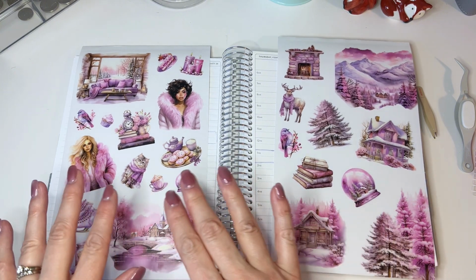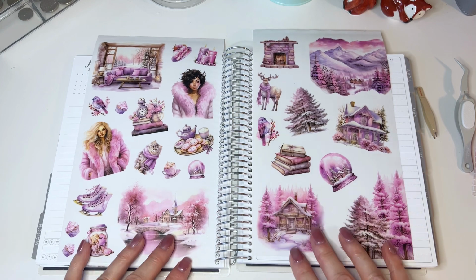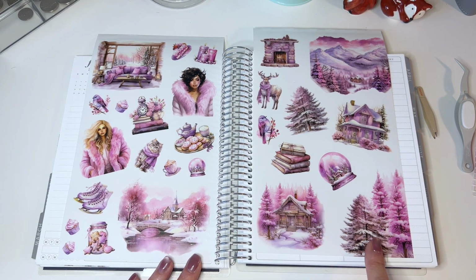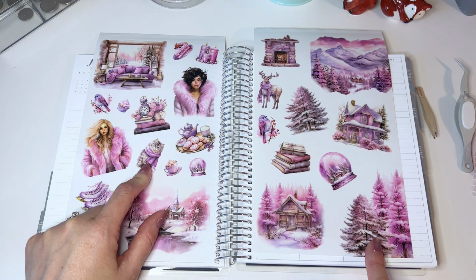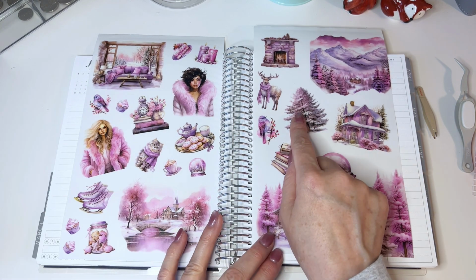And I really feel like I want to use some of the people. I don't usually do that, but I think for sure, I want to show you what I want to do here. So I really want to use these trees, this girl, definitely the cat with the scarf. This I love. This makes me feel like I want to go here. And then maybe this tree, I don't know.